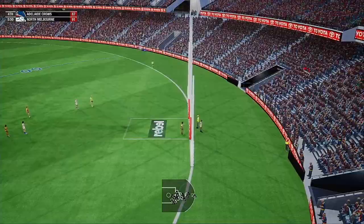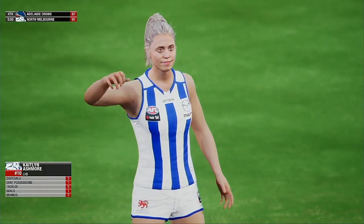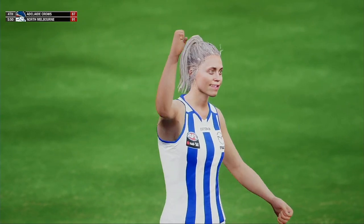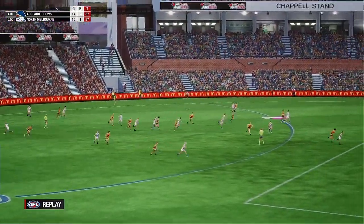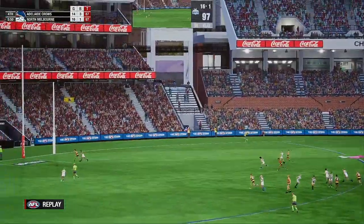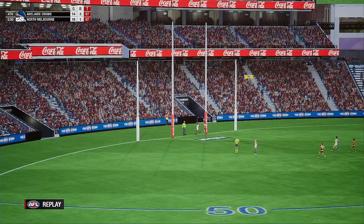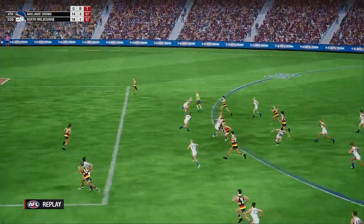Sometimes you just sit back and enjoy the show. Ashmore celebrating hard. North Melbourne have kicked the last two goals. Now they lead by 10. It hasn't always been clean, but they've got the goal. That's a really good team goal.